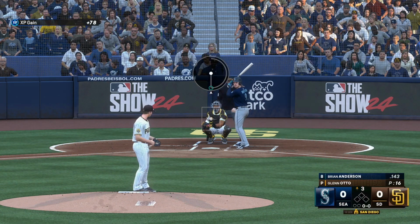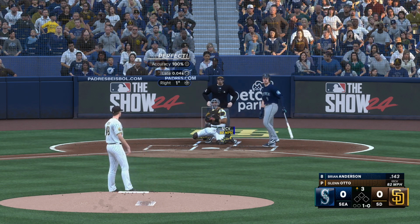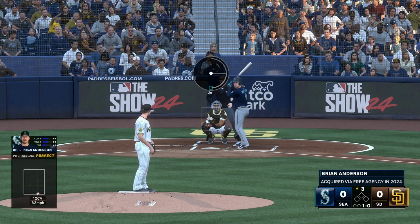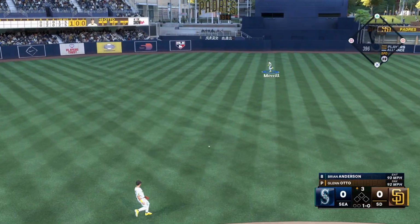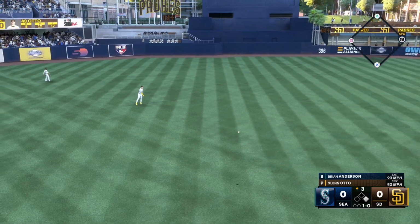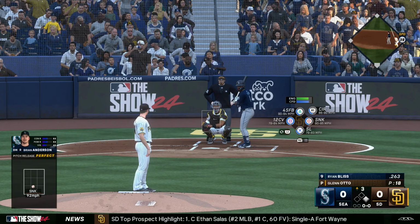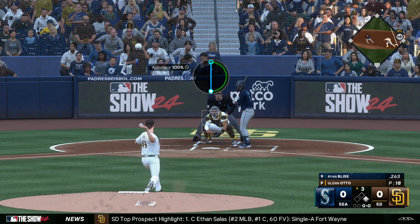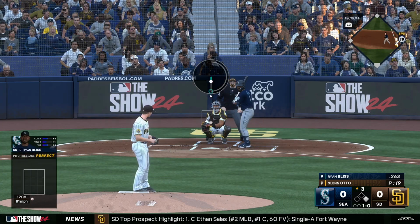Back here in San Diego, on to the 3rd inning. In now is the Mariners DH, Ryan Anderson. And the pitch. Swing and a ground ball up the middle. That's a base hit. So a man on base to start the inning. Ryan Bliss up next for the Mariners. First pitch misses. Top of the 3rd, no score.